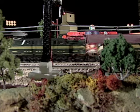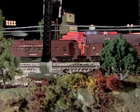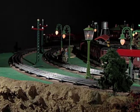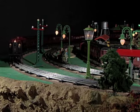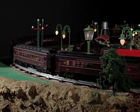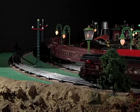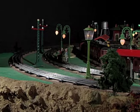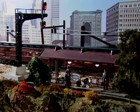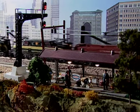New electrics like the sleek GG1 gradually replaced the older DD1s. But the DD1s weren't finished. Many were transferred to the Long Island Railroad, where they headed passenger trains for another 25 years. The DD1 was fast and powerful and enjoyed a distinguished career. Today, you can see a beautifully restored pair of DD1s at the Pennsylvania Railroad Museum in Strasburg, Pennsylvania.